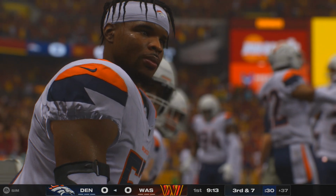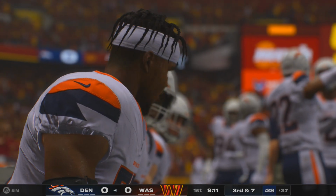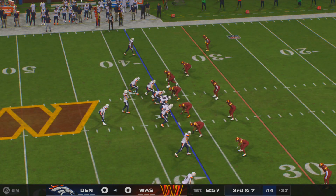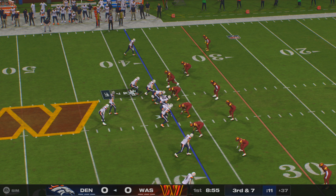When you're lateral to the line of scrimmage, linebackers keep those shoulders square so they can go up and down. But when it's time to go, turn your shoulders just like a running back. Get through the line and hit the runner in the backfield.